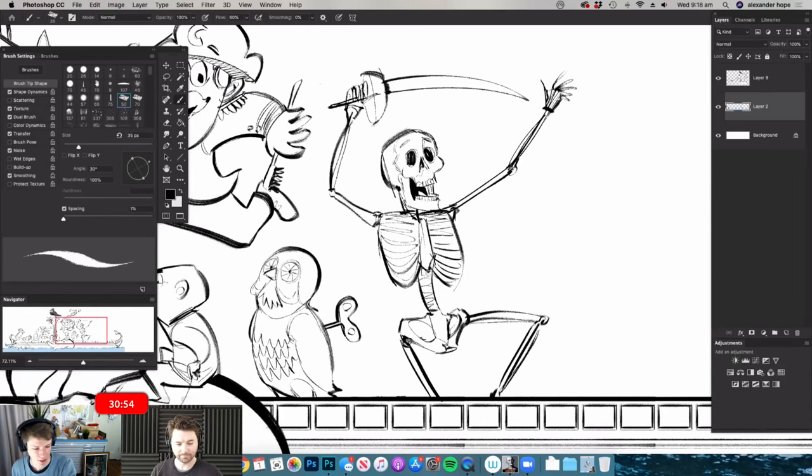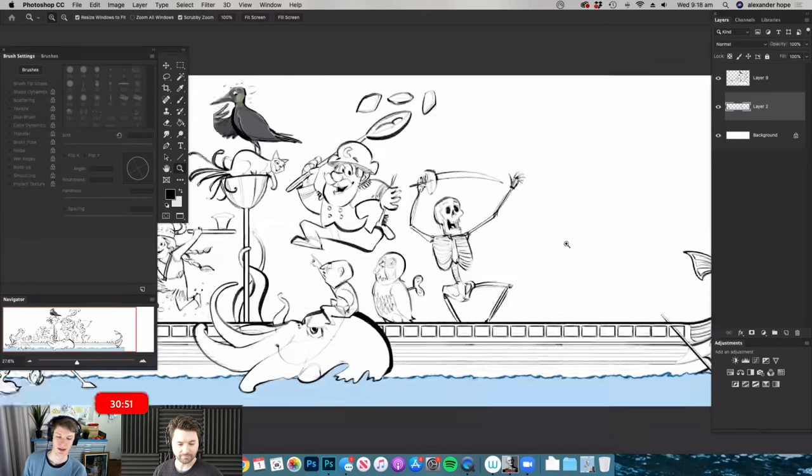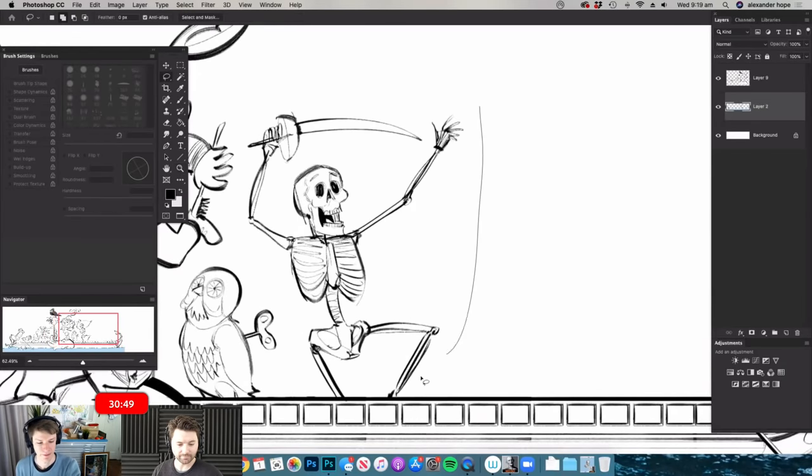All right. Leave that guy there. That's kind of fun. I need to draw more skeletons. They're good.